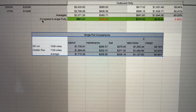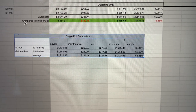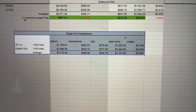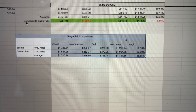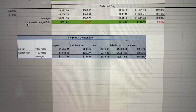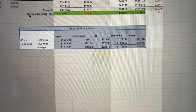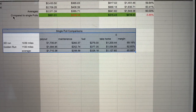Anyways, I digress. Let's go back. So again, we're gonna dive into outbound only, my numbers, and then fully loaded. And what is it looking like? When we first look at that outbound only, you got the payout. I just took averages. The average payout of single pulls for those trips, 1,000 to 1,100 miles, is $1,700. The average payout for just outbound only is $2,500. So almost an extra $1,000. Everything in green right here is to your advantage.